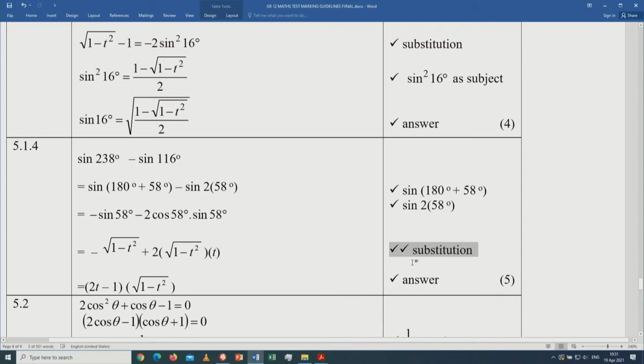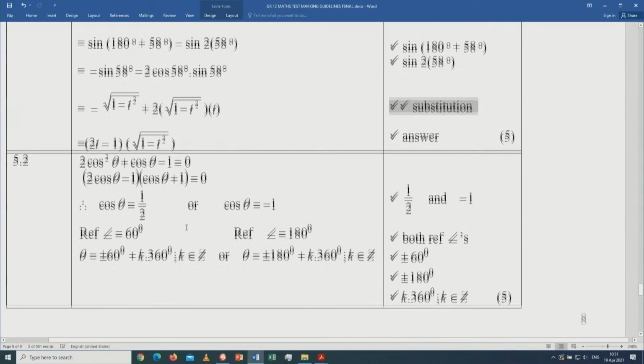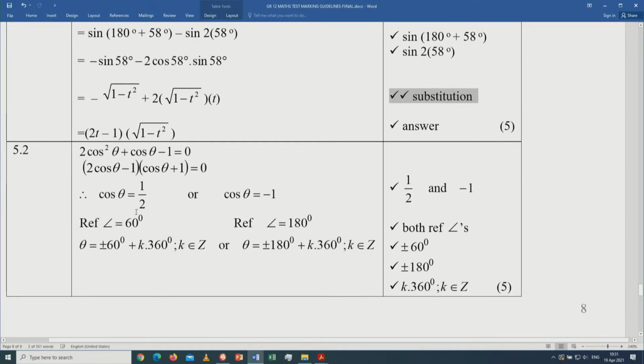And then simplify that one, taking out the square root of 1 minus t squared as a common factor. You have 2t minus 1 in brackets and the square root of 1 minus t squared. This is the final answer. 5 marks, perfect. Thank you. The last question, 5.2.